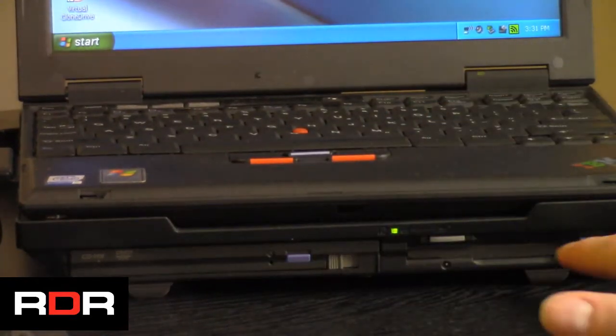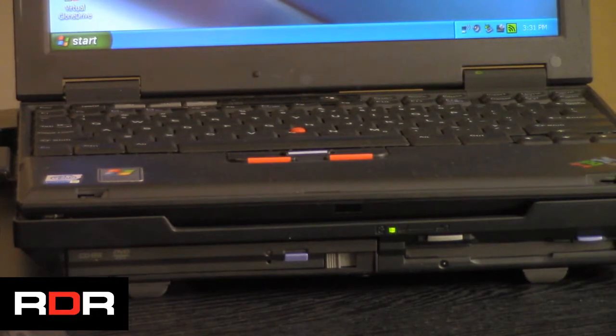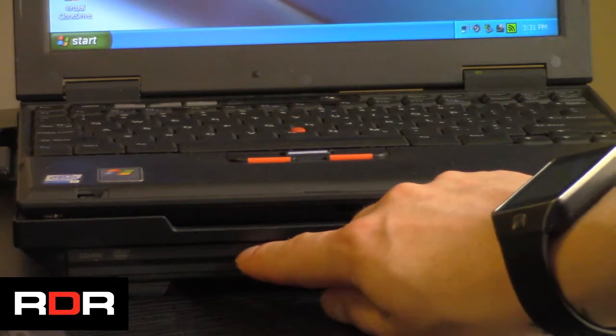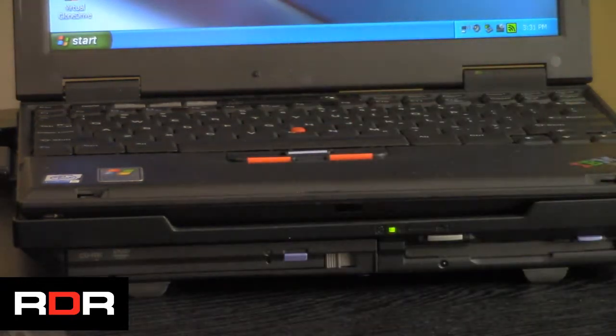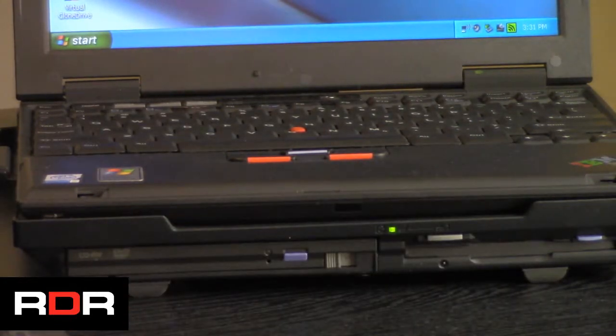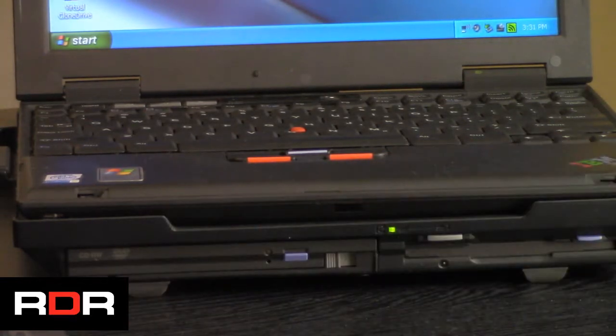So we do have a floppy. I have not used the 3.5 floppy yet. I have used the CD drive, of course, to load up XP again, a fresh install. Really easy to do. I gotta say, installing XP versus trying to reinstall Windows Me on the Compaq was night and day different. It was so simple. And that was one of the cool things about XP, was the simplicity.